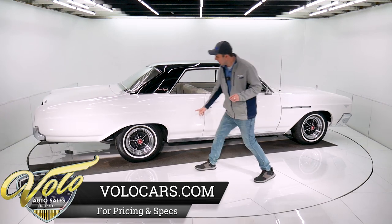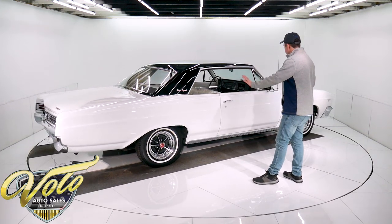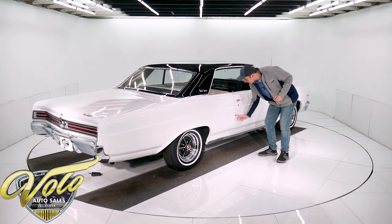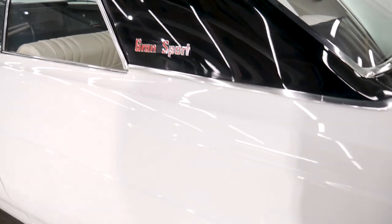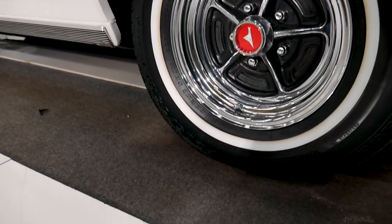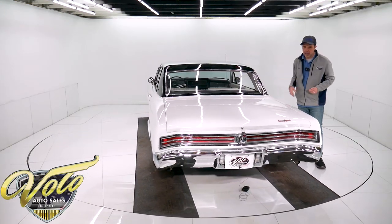The factory spot welds are still showing around the lower quarter panels. Laser beam straight, not a bubble, not a crack. The gaps are right on the money. It is so nice. The paint job was done in 2018. It's Arctic white and regal black. It's not a vinyl top, it's a two-tone paint job. And then you've got the red Grand Sport emblems that pop.